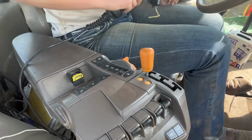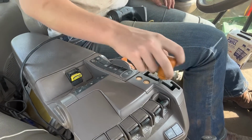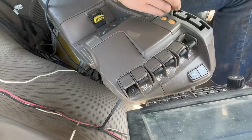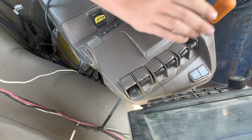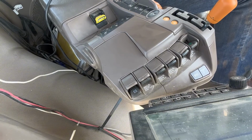And then I adjust my auger per however where I want it to go. I shift down on my gear so that when I put it into forward, it doesn't surprise me and jolt forward. Because right there, if I would have been in 7th gear, it would have shifted way forward.